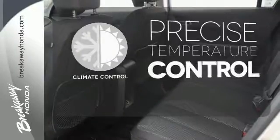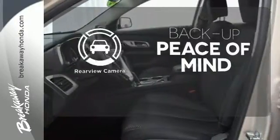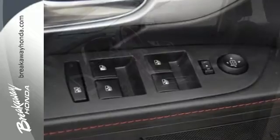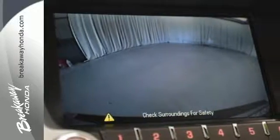Select the perfect temperature with the climate control. Hindsight is 20/20 with the backup camera. With so many standard features combined with its superb quality and great handling, this Terrain is an extraordinary choice. See it for yourself today.